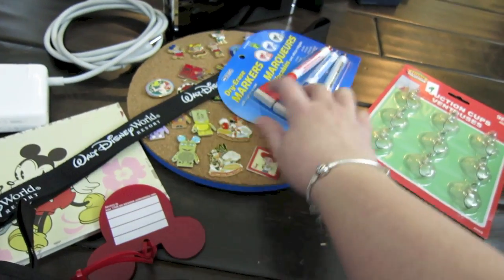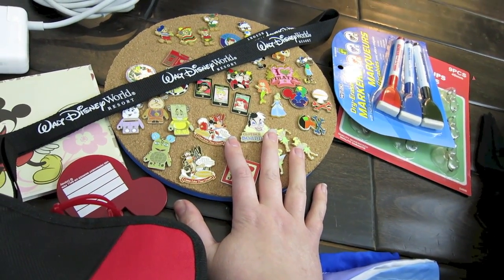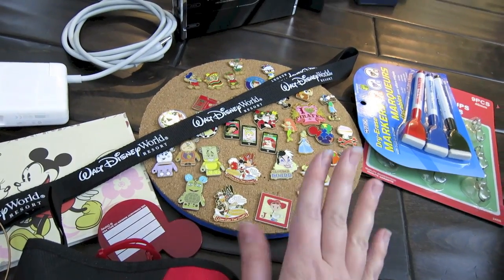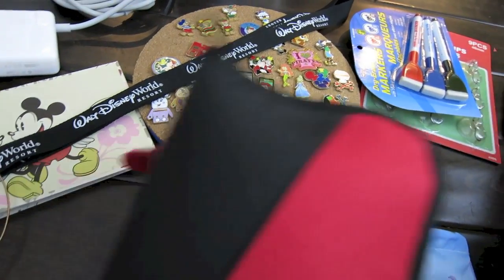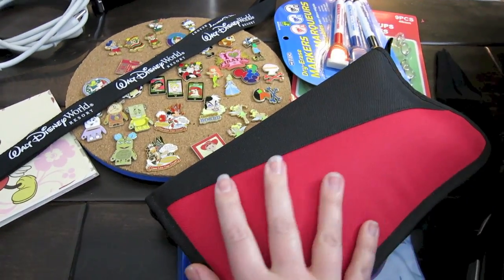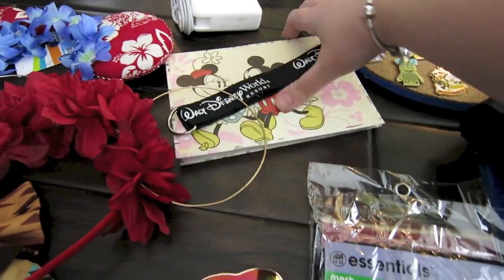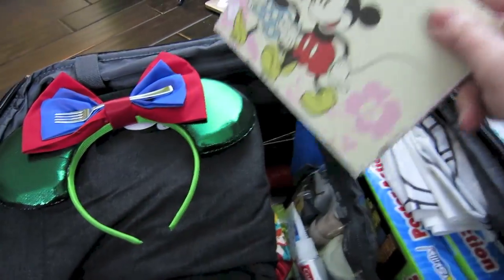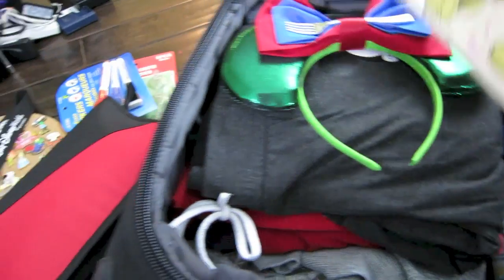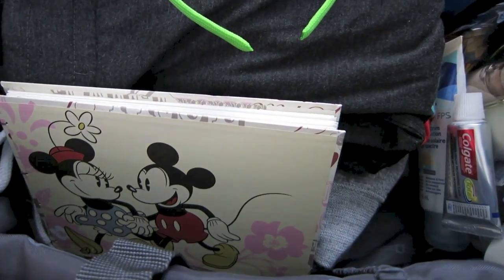Here I've got lots of pins. I'm just not sure if I'm going to pack them in my carry-on or in my actual suitcase yet, because yes, it'd be nice to have them right off the bat. I just don't know if customs is going to be very friendly about them. So I think to play it safe, I might put it in my checked luggage. I will, however, put my autograph book in my carry-on because it's fairly small. And I plan on meeting some characters as soon as we get there.